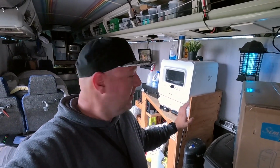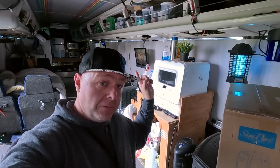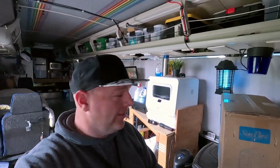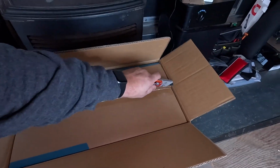I might be able to put it next to the dishwasher here, which this is all temporary until the rest of the kitchen gets built. This is normally my workbench, but I have been thinking about putting a shelf back with the rest of the kitchen stuff, so we might have to do that. But anyways, I'm going to open this and see how big it is. Yeah. And as per usual, there's a box inside this box.